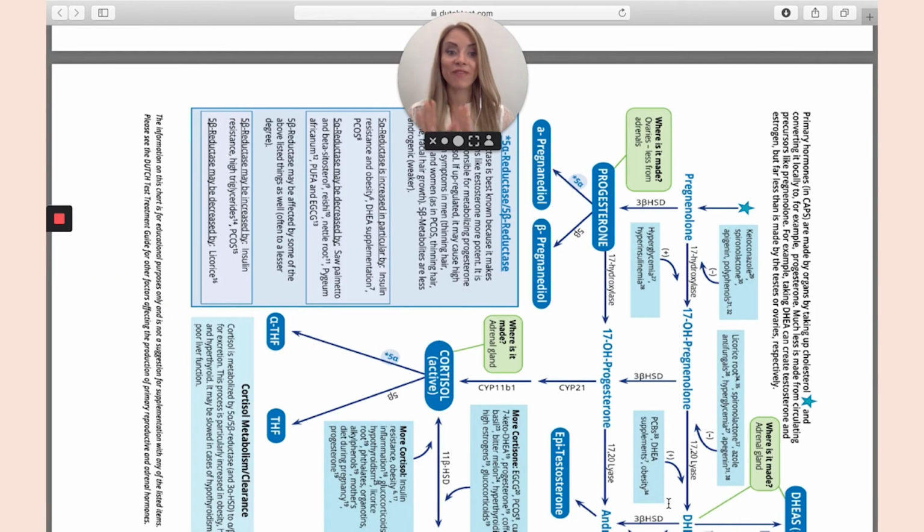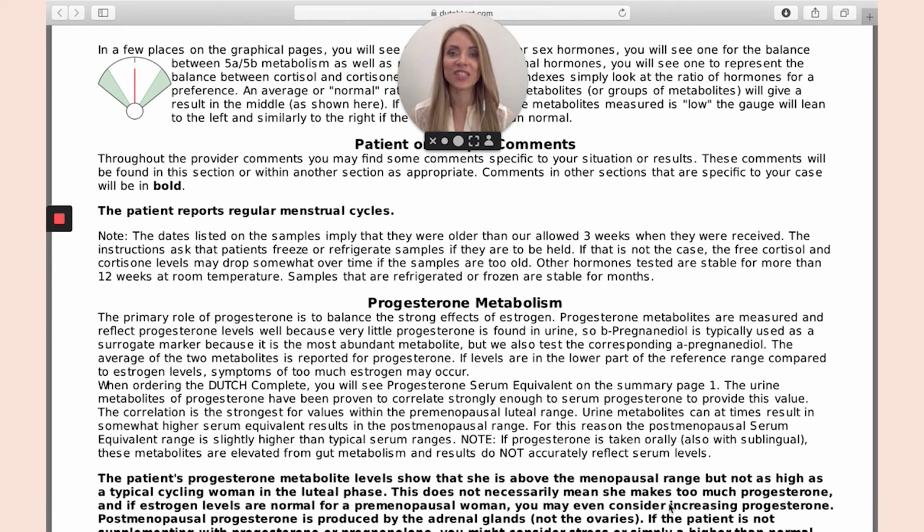Now we get to see a very confusing looking chart. It's not as bad as it seems, but it tells you all of the pathways that everything goes down. And it also tells you what can be helpful for that pathway, what types of herbs, nutraceuticals can be supportive of those pathways, should those pathways be not functioning optimally. And then the last couple pages are just notes on notes on notes that kind of help you learn how to interpret this.